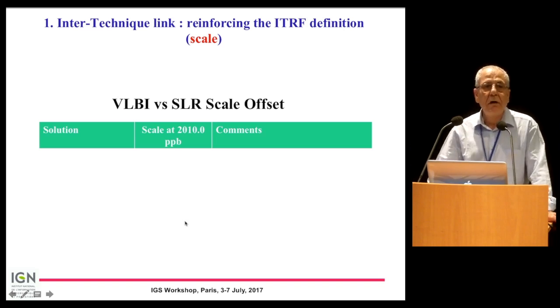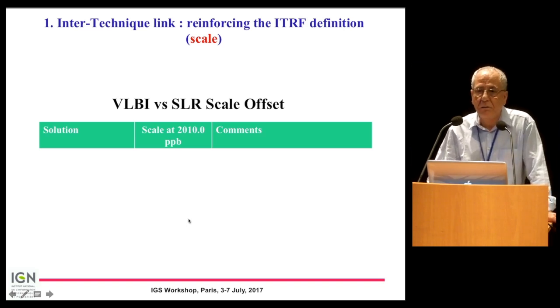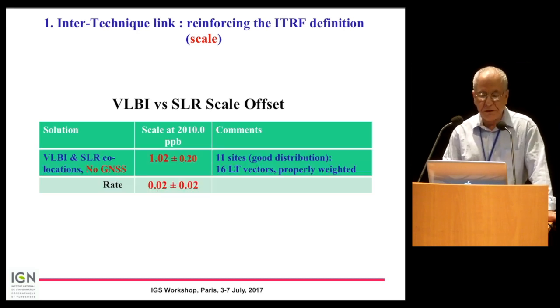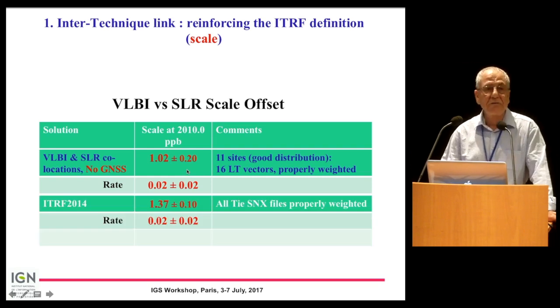Now, another frame parameter, which is highly important for scientific applications, is the scale factor. So I will start by showing the scale factor that you can estimate when you combine SLR plus VLBI alone using these 16 local tie vectors, but with a decent distribution in terms of geometry. And this is 1.02 ppb. And look at the uncertainty, which is 0.2. Compared to ITRF 2014, you see that we gain a factor of 2 in terms of precision of that scale factor parameter determination.